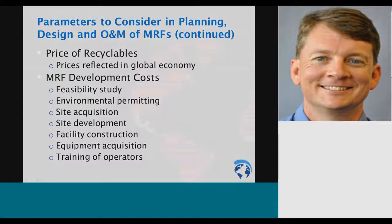So let's talk about some of the costs. We're going to start off with the development cost of the facility. You've got to build a facility. What kind of money do you need to spend to go into it? Well, the first step is doing some of these feasibility studies: the waste composition, the waste generation, understanding where the materials are coming from, and then looking at what we are going to need to do to process the materials that we're getting so they're suitable for recycling markets. How much is that going to cost?